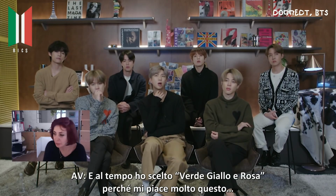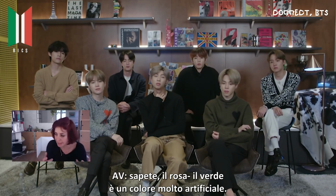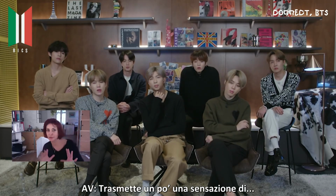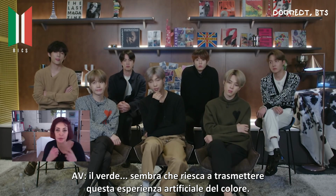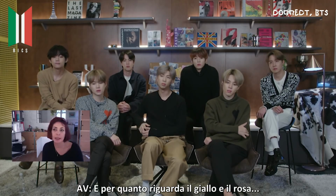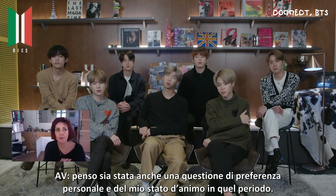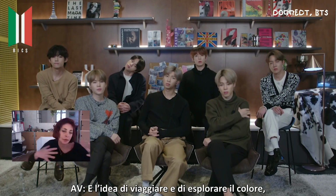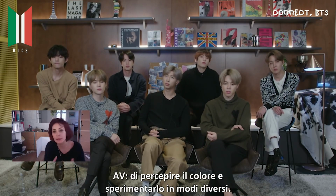And the yellow, pink, it was made for that time because I really like this pink, green. It's some very artificial color, you know. It looks a little bit fluo, green fluo, a very artificial experience of the color. And yellow and the pink, I think it's also a question of pleasure and mood at the time. It's the idea to travel and to walk through the color and to be filled by the color and to experience it in different ways.